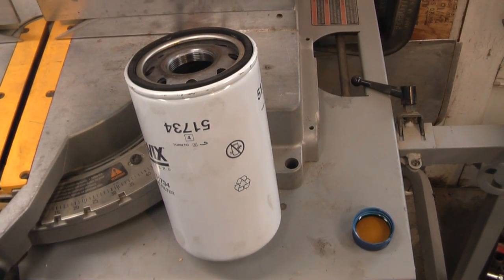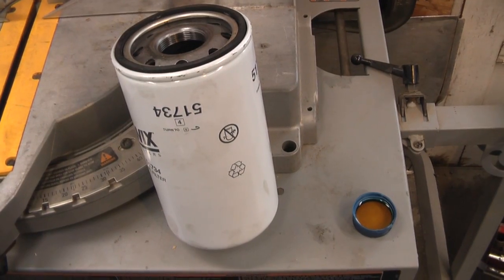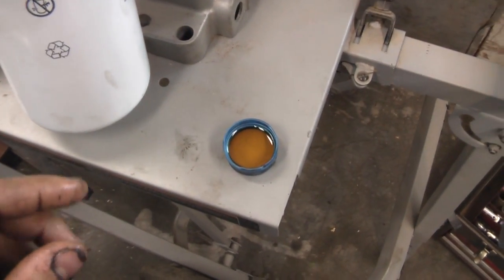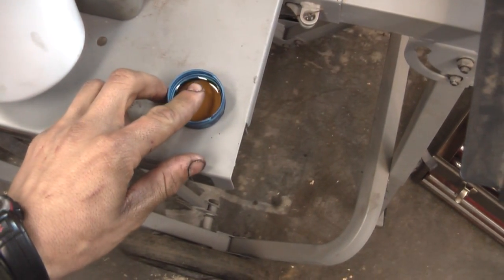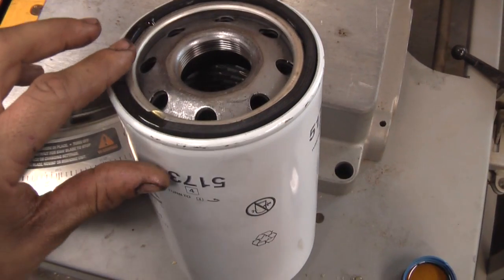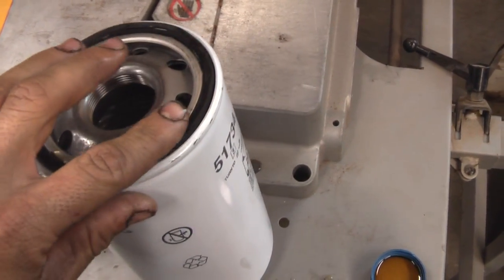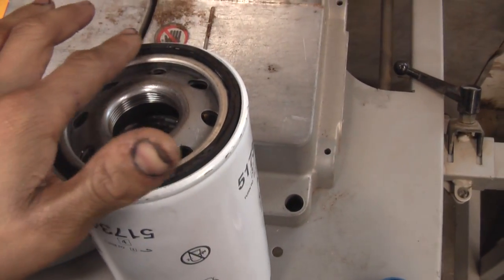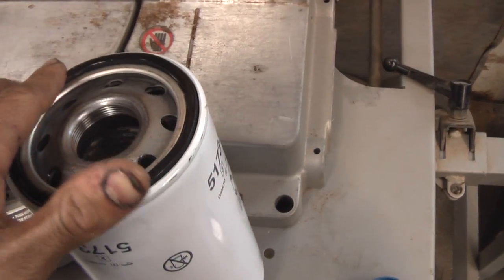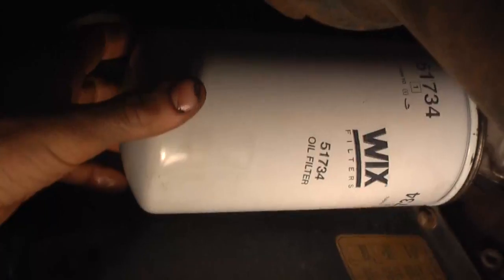Now that you've removed the oil pan drain plug and the old oil filter, it's time to install the new oil filter. What you need to do is take a little bit of clean oil, I just poured a little bit into the cap here, and coat the seal of your new oil filter with clean oil. This ensures that the seal will do its job properly. Once you've done that, you're ready to put the new oil filter on.